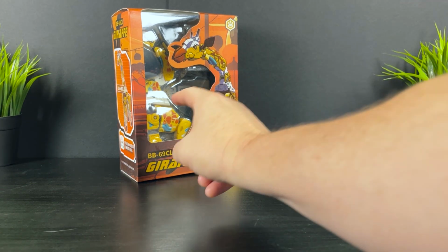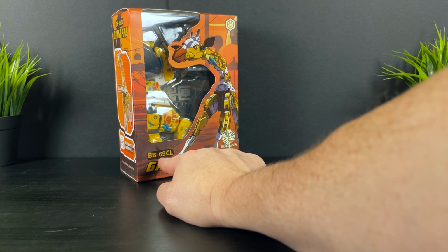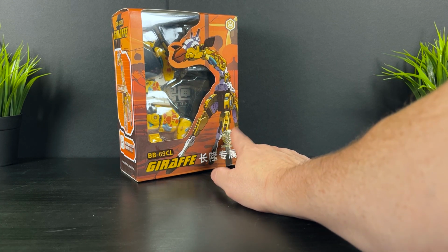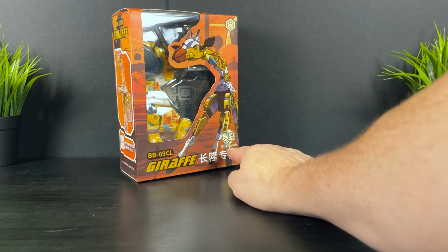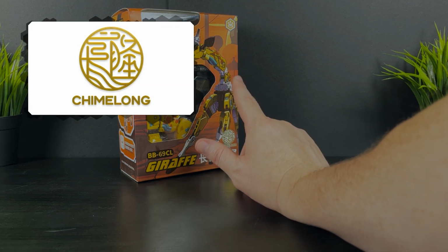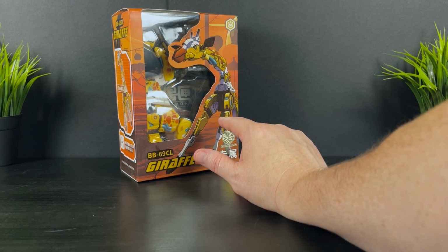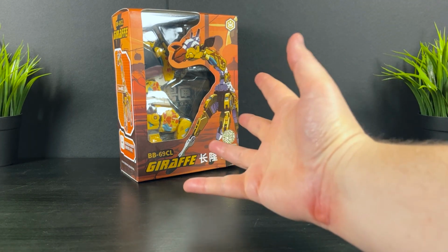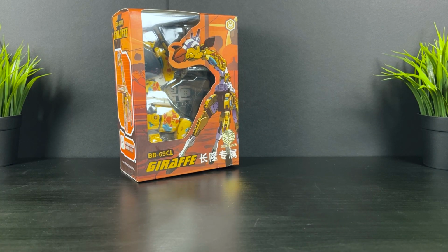However, that being said, obviously this is not a first run release. It's BB-69CL Giraffe, and that is a designation for where it's sold. So 5T Toys has a licensing deal with Chimelong theme parks, and apparently, as far as I understand, that license deal requires them to sell them in the park. They can't sell this figure anywhere else. So the bottom line is basically this figure is not available at general retail.